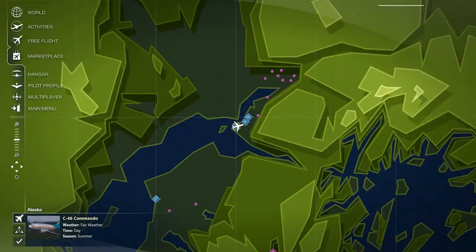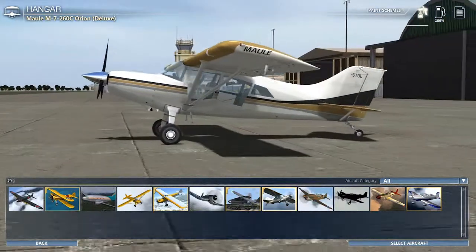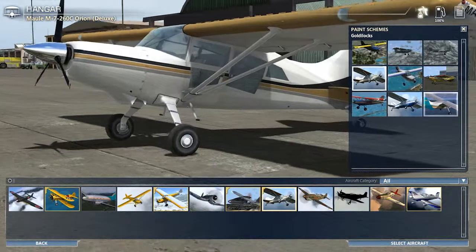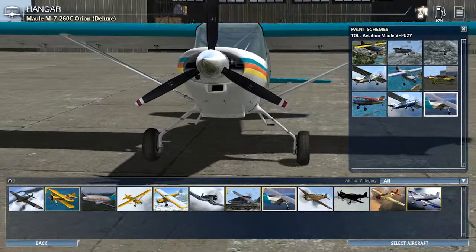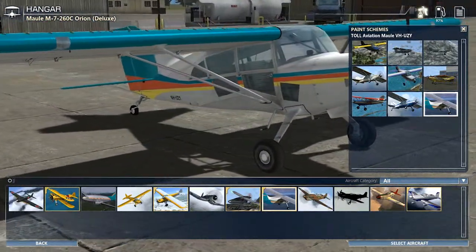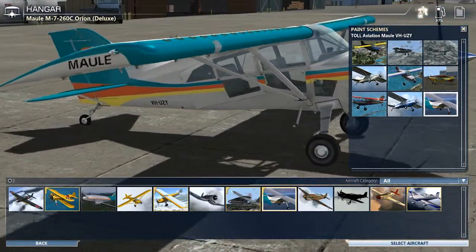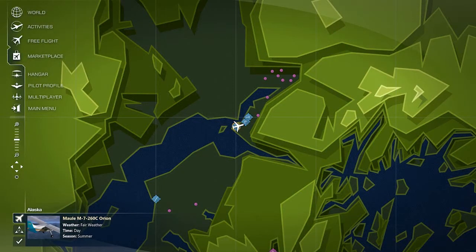As I did say, there is a second scheme I've created for this pack. The second scheme is for the Maule, the STOL aircraft. So this one here, see, there it is down there. This one is given the tail codes VHUZY. Now this Maule Orion is based on a real aircraft. It's actually the real tail of a Cessna Grand Caravan that is used by Toll Aviation on some of their more regional routes.